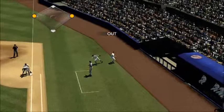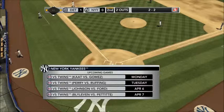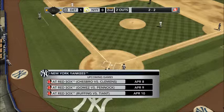Two men have been put away. And this is what the schedule looks like for the Yankees. The series with Detroit concluding today. Their homestand continues with another team, the Minnesota Twins. That series is four games. And they'll be taking on the Red Sox in that bat of David Ortiz. Great series there.